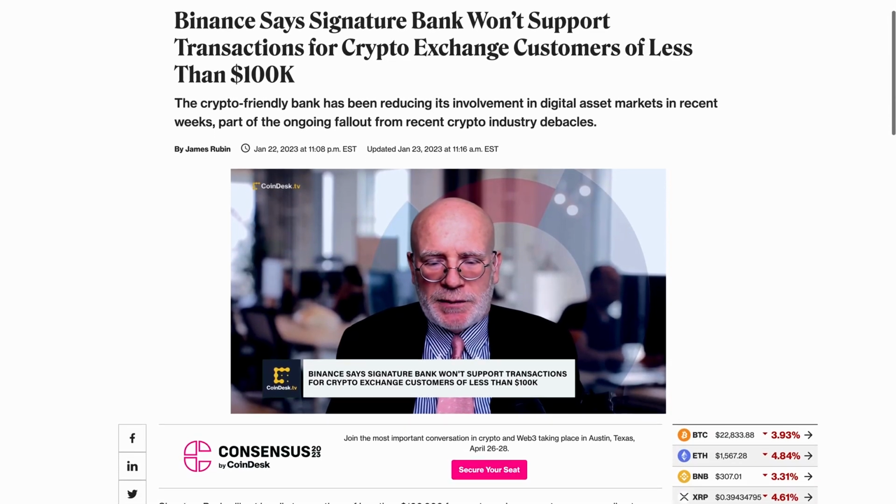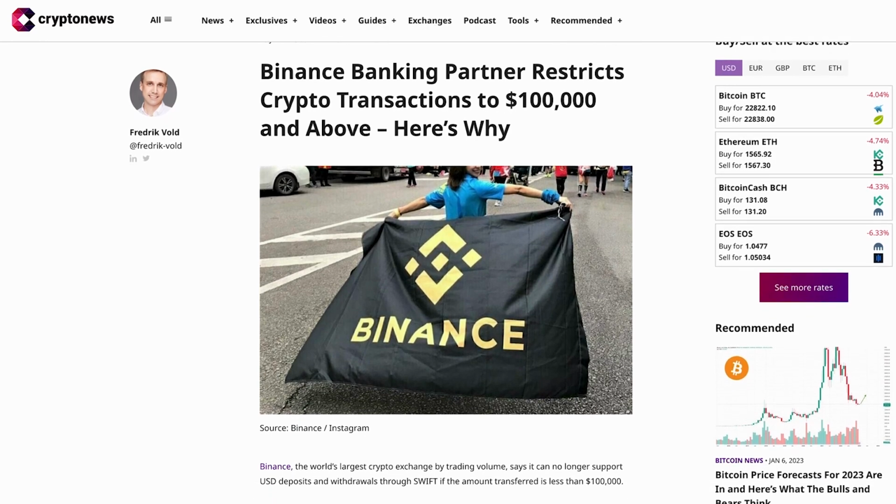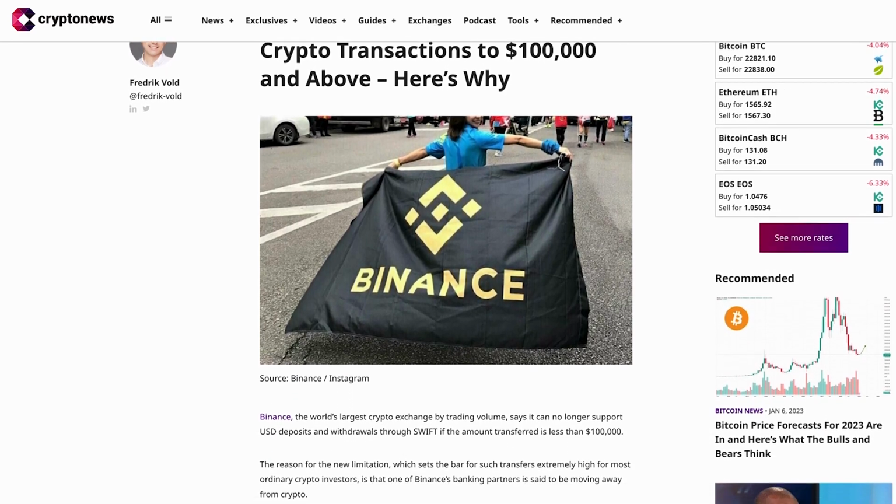So Signature Bank is no longer going to support transactions under 100K from crypto exchanges like Coinbase. It looks like this company, which has been really crypto friendly, is now trying to pull that back a little bit. And I think that's going to upset a lot of their customers. When you say a lot, what kind of percentage are we talking about that's going to be affected? So Binance has said that this only affects 0.1% of their customers. So that's not a lot of their monthly average users.